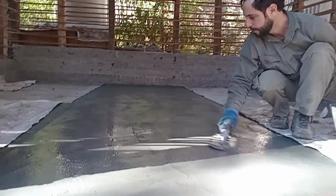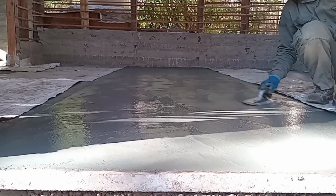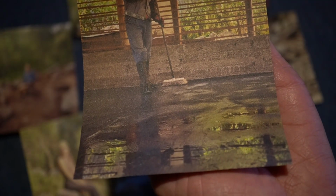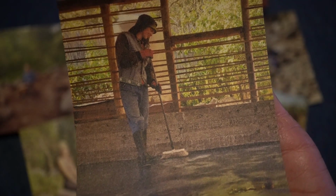Now the floor is finished and slowly drying. Each day, one of us stops by to water the floor so that it will dry slowly, which is key to creating a strong surface. The end of this phase synced up with the winter solstice here in South America and some of the coldest days and longest nights of the year.